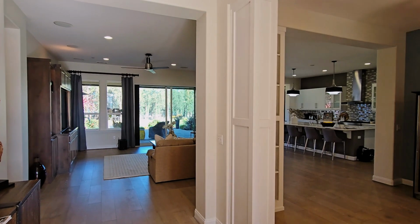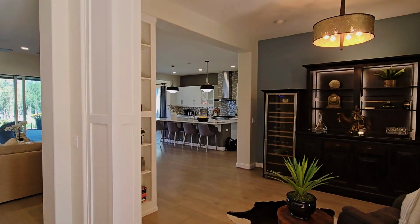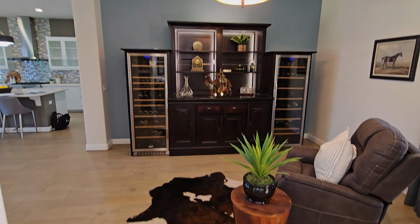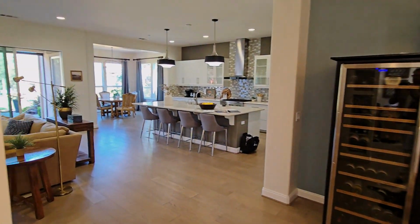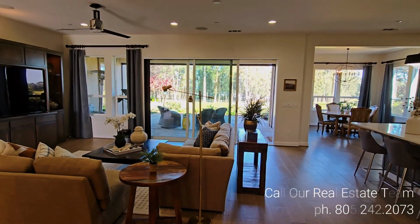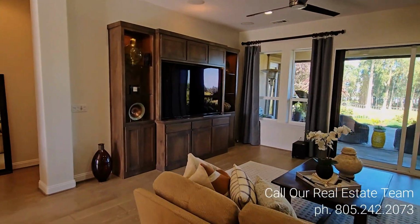This home is a Carmel model, and as you can see here, it has an expansive open floor plan, all single level living. And this room here you can see is great for entertaining guests, or if you want to put in a larger dining room table. And you can see there the kitchen has an oversized island. Really quite a fine home here.